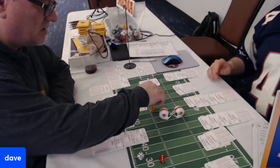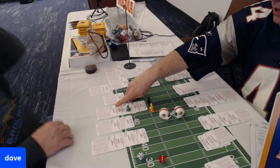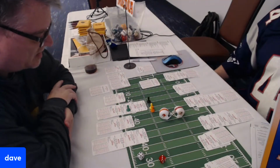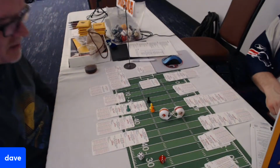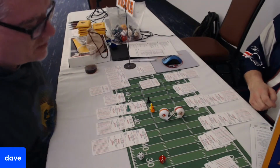Actually, that's one thing I remember somebody saying: late in the game, if you're trying to grind out the clock, look at the cards. If there's a lot of 34, 35, 36, those are your penalties. So give it to a guy that doesn't have a lot of those, and that'll prevent a lot of the penalties from happening. That makes sense. There are a lot of penalties so far, but it's a bad team. Is it like that every game? No, but bad teams will get a lot more penalties.